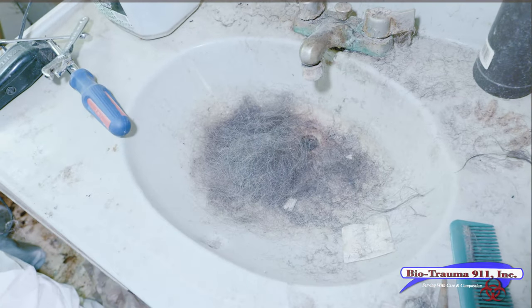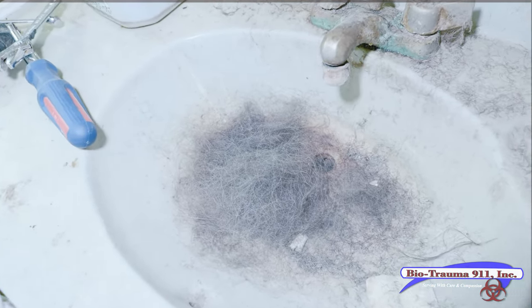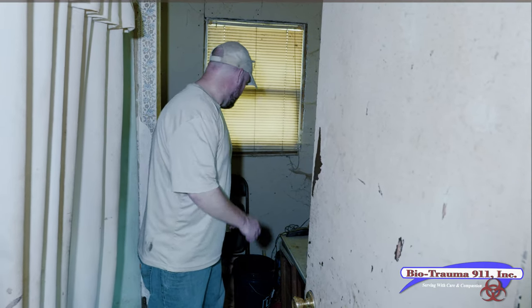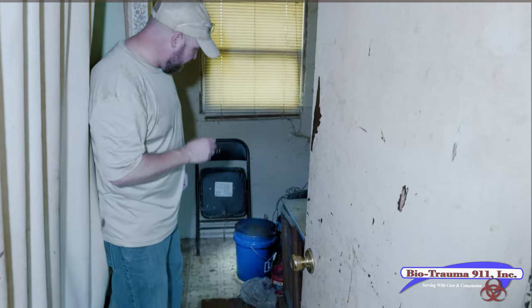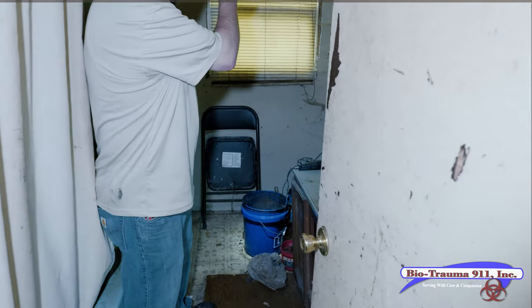Okay, so Jeremy, this is obviously the bathroom, and we've got a team that's going to be coming in here in full PPE gear to clean the bathroom. What's their plan of attack going to be? What's the issue inside the bathroom? Well, see that bucket right there? 5 gallons, it's full of human feces.